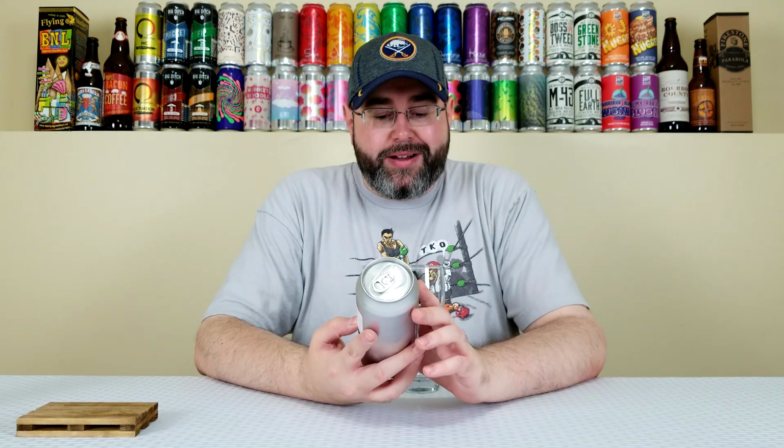So apparently, this is like the bigger brother of their Dollar and a Dream, which I did review on the channel earlier this year, in February, I believe. I really did enjoy that one. And this one is brewed with Mosaic, Citra, and Idaho 7 hops, and they're also using Mosaic and Citra Cryo hops. And oat cream, I always mention this when I do Other Half reviews, but means they are using a bunch of oats and a hint of lactose.